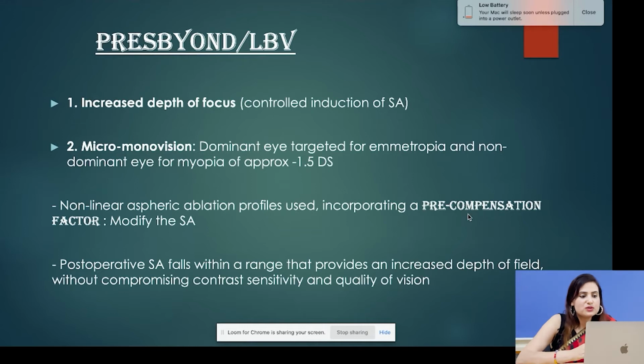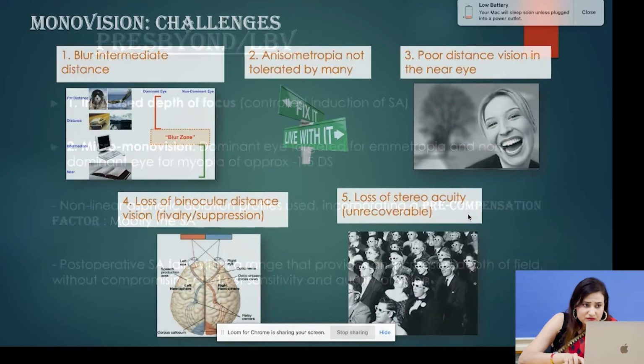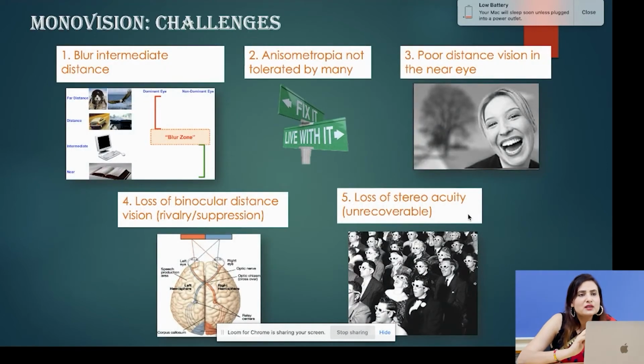The software uses nonlinear aspheric ablation profiles, which incorporate a pre-compensation factor to modify the spherical aberrations which are going to be induced with the procedure. And the post-operative spherical aberrations achieved with this procedure do fall in a range which gives us an increased depth of field, which is required for good near reading, without compromising on the contrast sensitivity and quality of vision. So all this is being planned by the software itself.